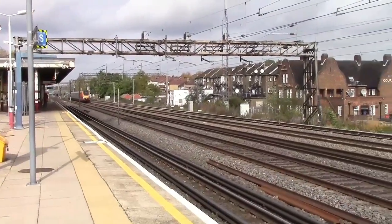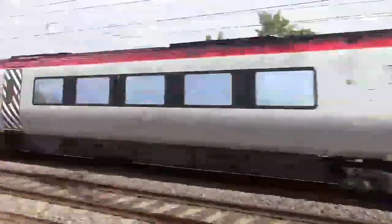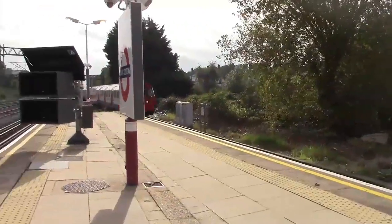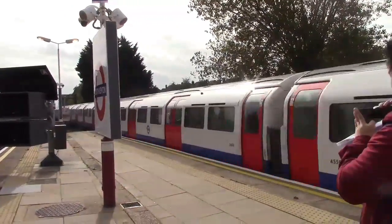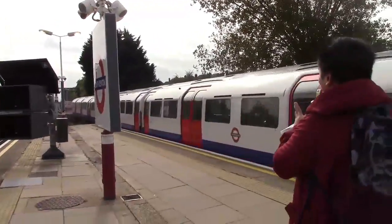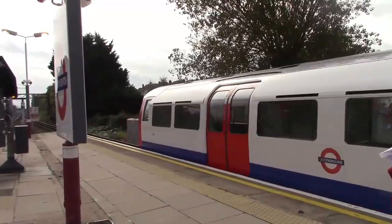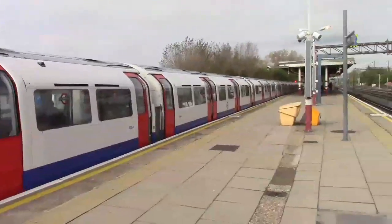More Voyagers. Okay, here's another Voyager. It's 221105 heading from Edinburgh to London Euston. Five cars! Oh wait, hang on, why am I arguing about that? William Barrett's nameplate, that one. 221105.